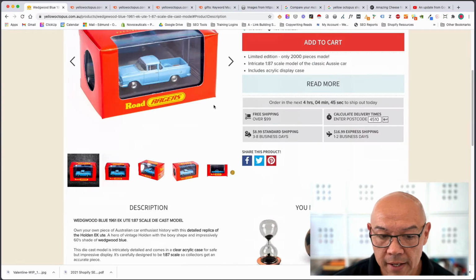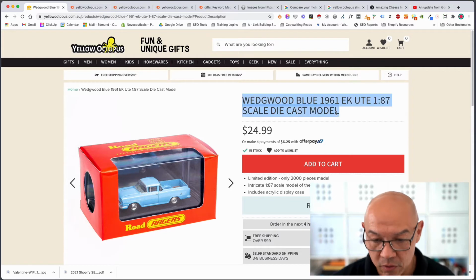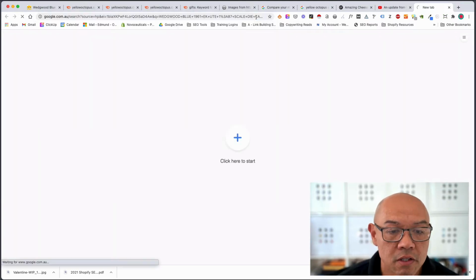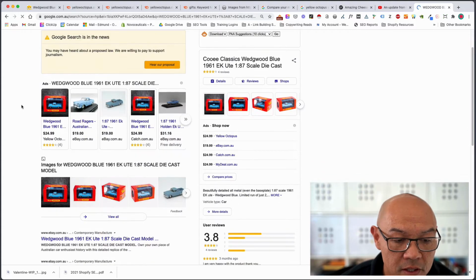It's quite well laid out, right? The way that I like to see if anyone else is carrying a product is just do a search for the product name, and we have a look and see who else is showing up for that. So in this case here, I do a search for that Wedgwood Blue. You can see there's other retailers, right?